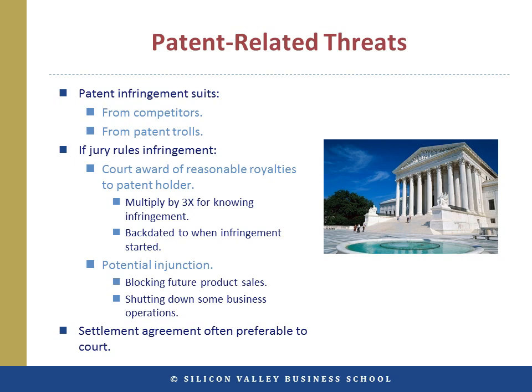Patent infringement lawsuits can come from patent holders that are competing in the market. But many suits today are brought by specialist patent assertion firms that don't make or sell their own products. If you're found to infringe patents held by another, the court can assess a reasonable royalty that you will be forced to pay to the patent holder. These awards can reach hundreds of millions of dollars and can be multiplied by a factor of 3 if the infringement was knowing rather than accidental.